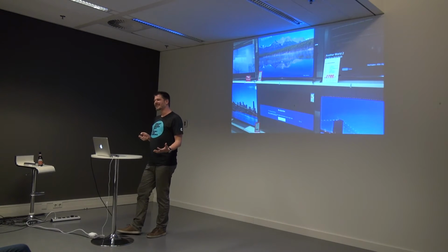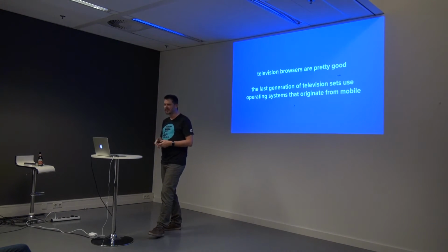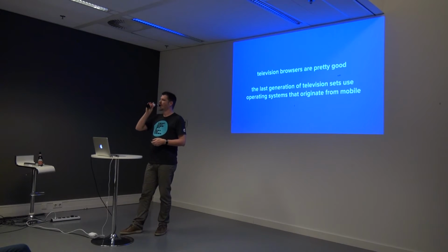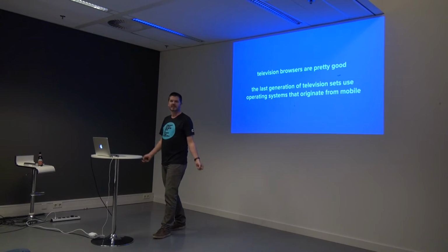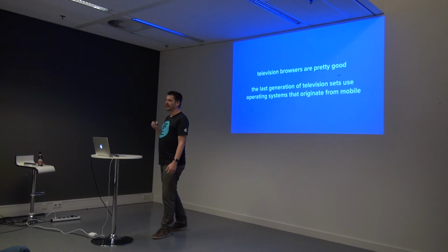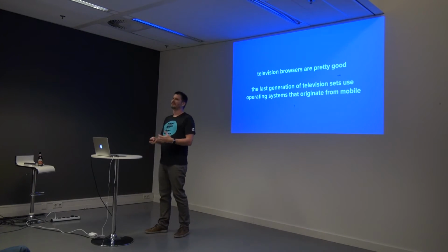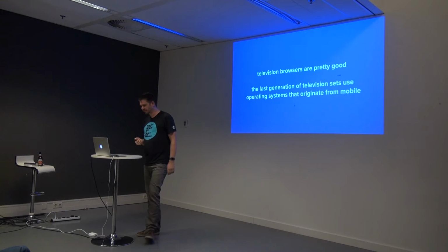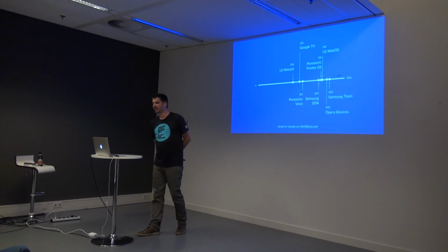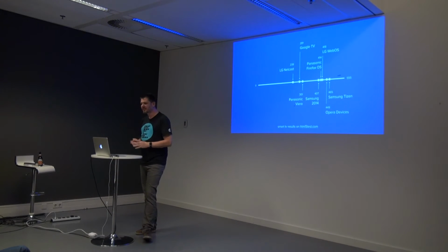One of the things that I immediately noticed was that browsers on televisions are actually pretty good. And the last generation is actually based on the same rendering engines and operating systems as your mobile phones, like Android or Firefox OS, well, Tizen, WebOS, which are not that well known, but they're actually pretty good operating systems and rendering engines. The scores in HTML5 tests are not that bad either. They're not as good as the desktop browsers, but it could be worse.